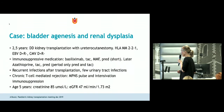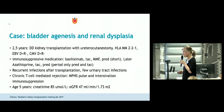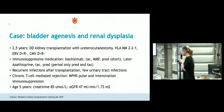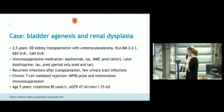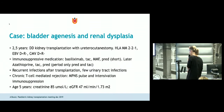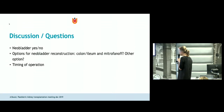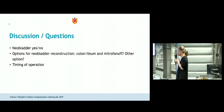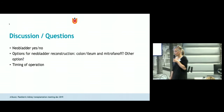She had a lot of viral gastroenteritis episodes where the MMF was stopped, and later she was switched to azathioprine, but in between she had a rejection. And at the age of 5 years, which is now, she has a creatinine of 85 with a GFR around 47. But our discussion questions are about making a new bladder.